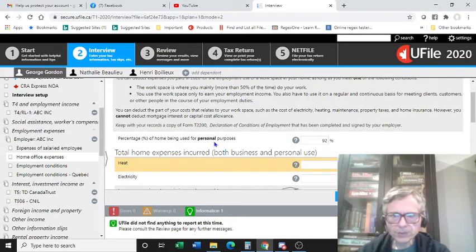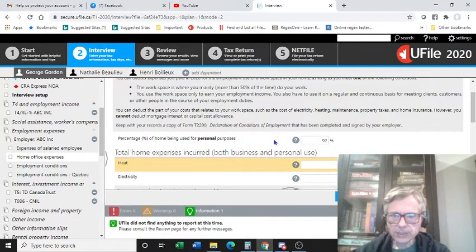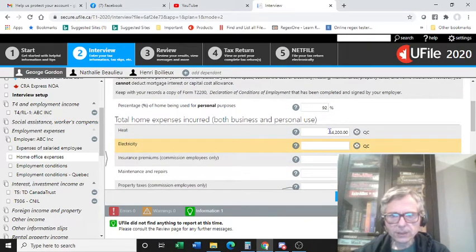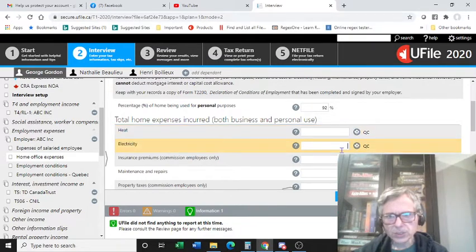So let's put 2400 for heat. It could be a lot more than that. Let's see. Heat and electricity together, let's say 350 per month. And this is being conservative, right? 4200 bucks. That sounds about right here. To be accurate, we heat our home, it's electric, so let's just put that there.